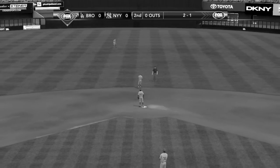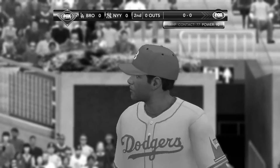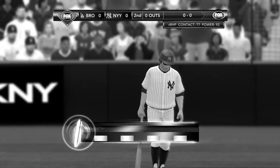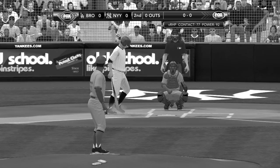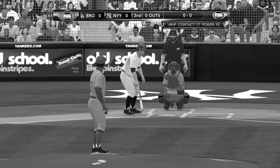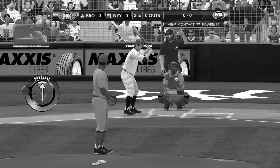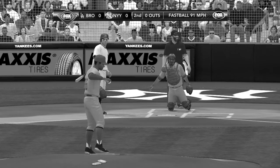Well, this guy's always a threat to go. He steals a lot of bases, so they're going to have to keep a close eye on him, and maybe they'll make a mistake to the hitter paying attention to the runner. Mize is batting. Fastball misses away. 1-0.